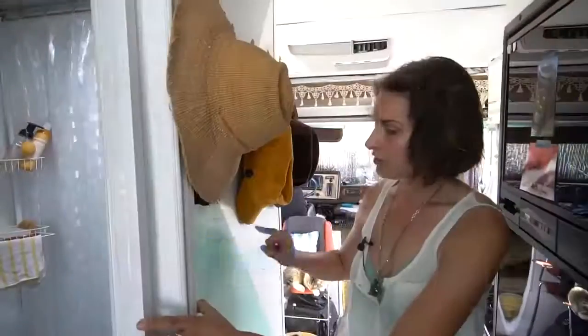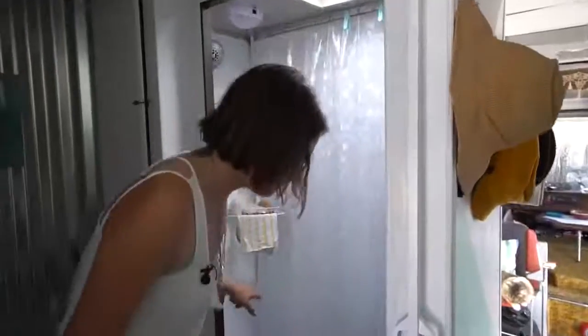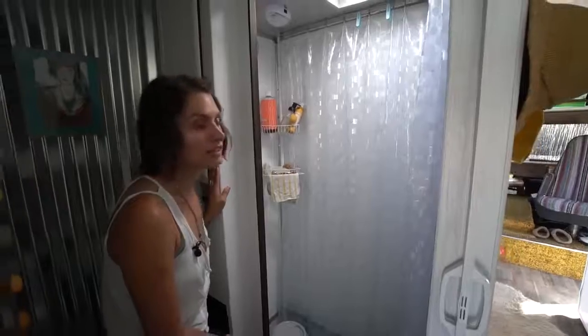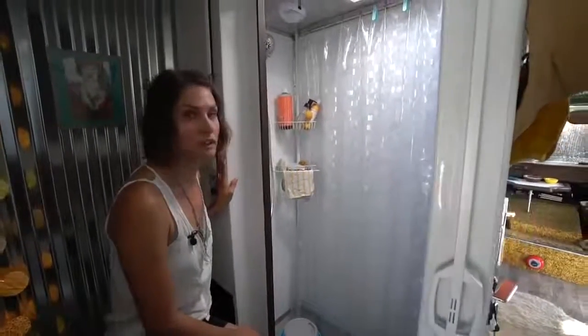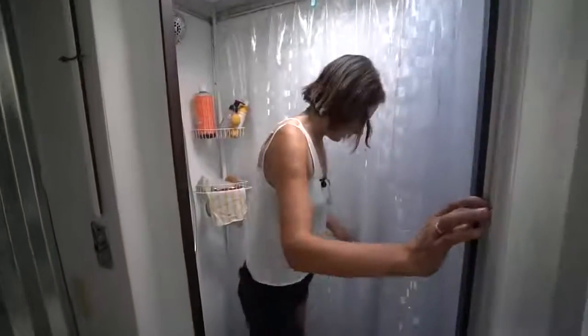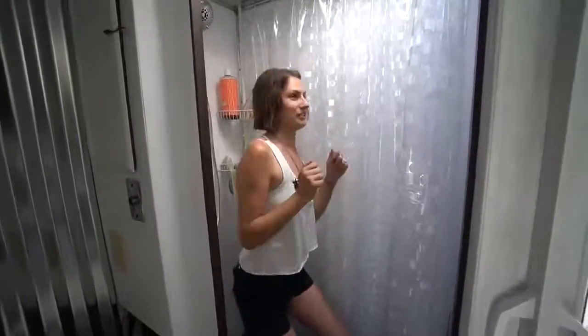The bathroom, there was a doorway here, and then there was a doorway here. This area was the only bathroom. There was a toilet right there, and then it was a shower as well. And it was way too tight. I knew that if I was going to be living in here full time, I would need a shower that I could move my body in. I mean, if you can imagine, I'm a pretty small person, and the toilet was right here, and then you had like this little shower thing, and it was just super cramped.